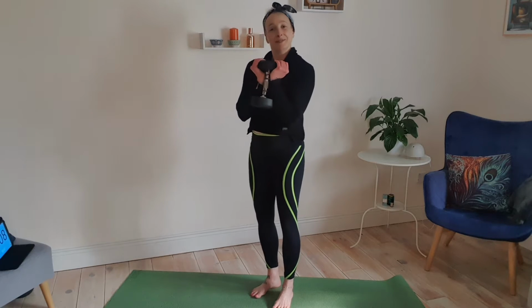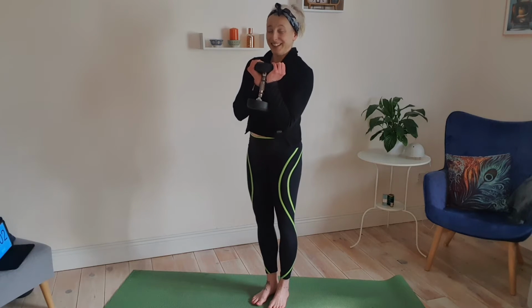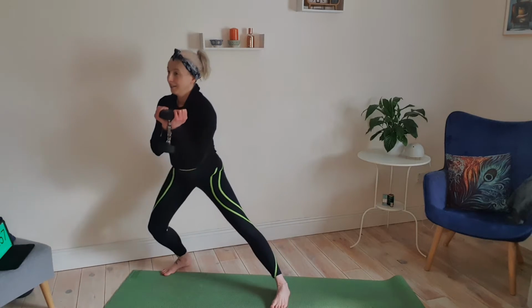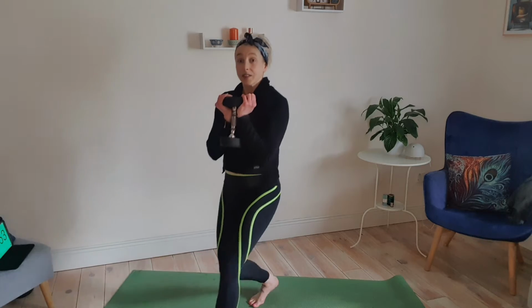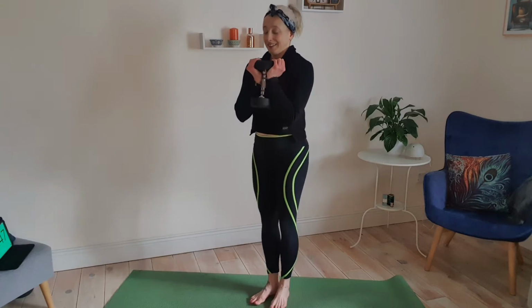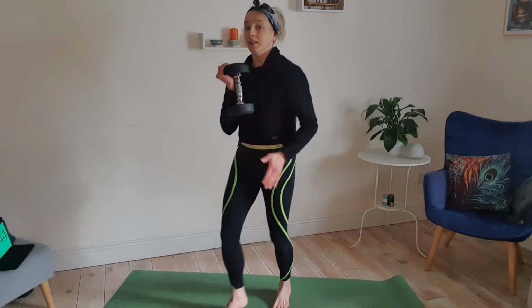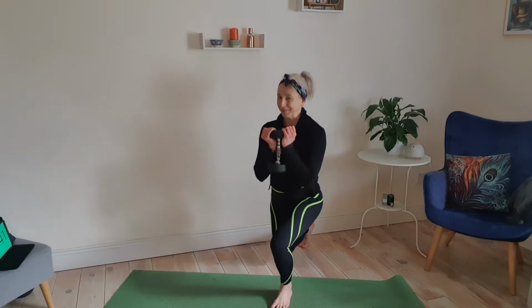Get ready. 3 minutes on the clock. And off we go. This one can be a test of your balance as well. That's okay, keep pulling up into that core. Make sure you're straightening that leg that stays central each time.